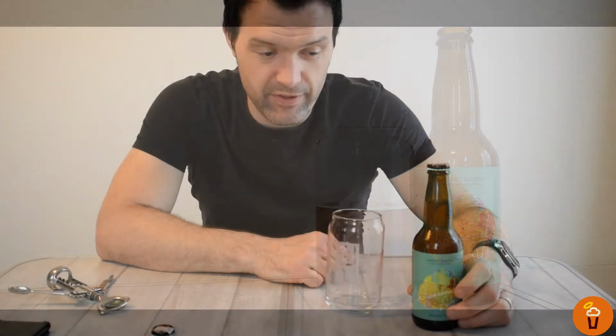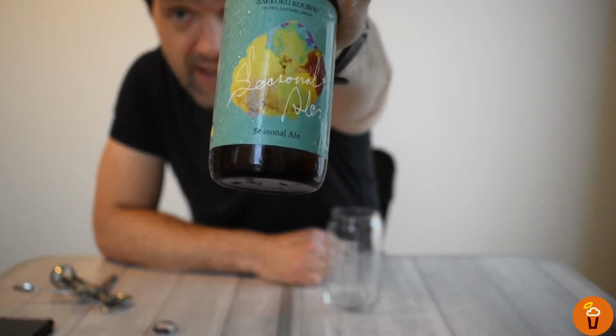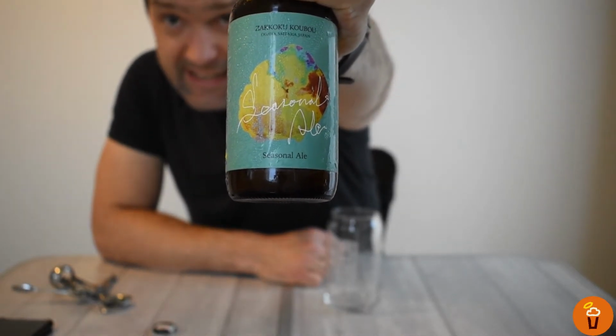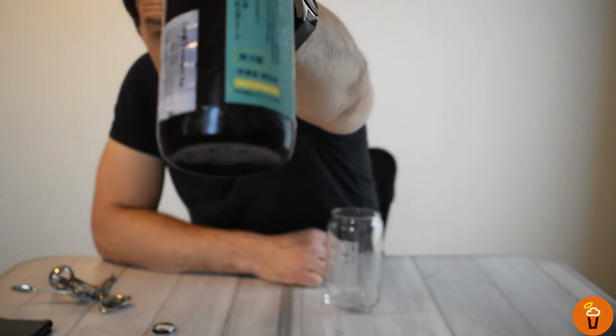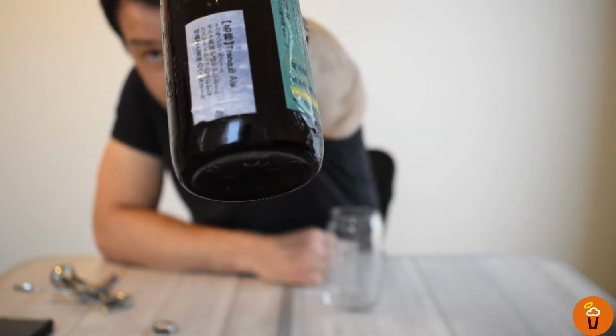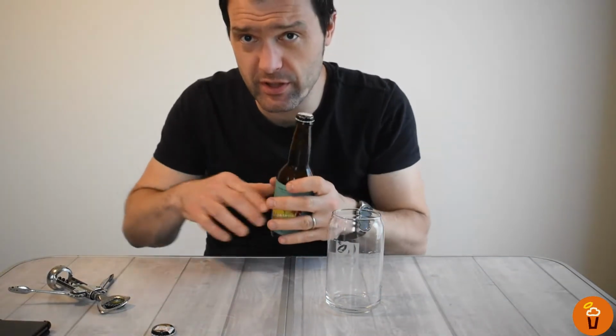Okay, so we're ending up this 3-beer Thursday for Zakkoku Kobo Micro Brewery with their Tranquil Ale. Now, if you've been paying attention, yes, this is exactly the same label as the cereal box, but on the back, you can see the sticker is slightly different. This is a 6% dark ale. Don't know what that means, but it's been classified as dark ale. And it uses Cascade hops.